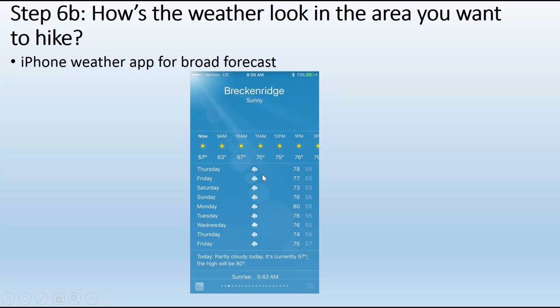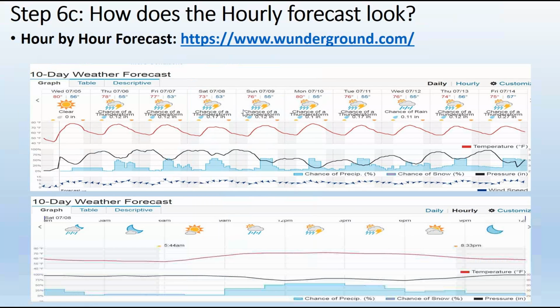But this only gives you a high-level look. So I don't use this for a go, no-go decision on whether I hike. I just use this for a basic overview of what area I want to choose. Since we're going to go to Quandary Peak, I picked Breckenridge this time around. And the reason I'm not opening these right now is because they take a long time to load. Weather Underground takes a long time to load, so I just took screenshots.